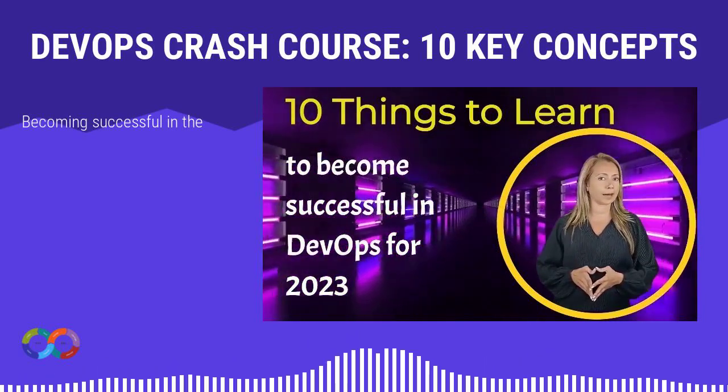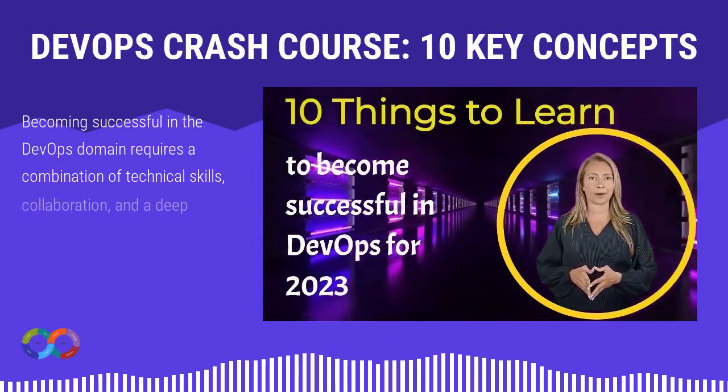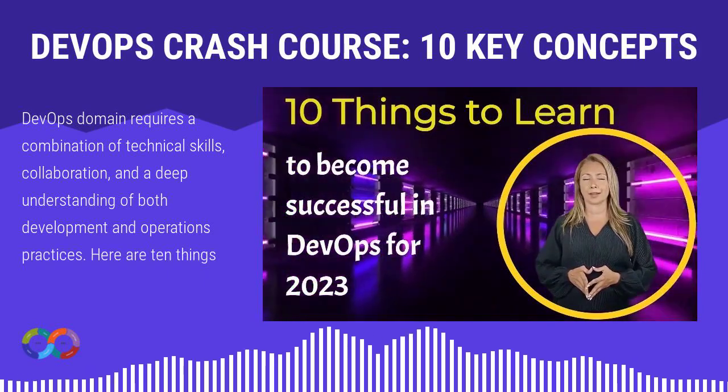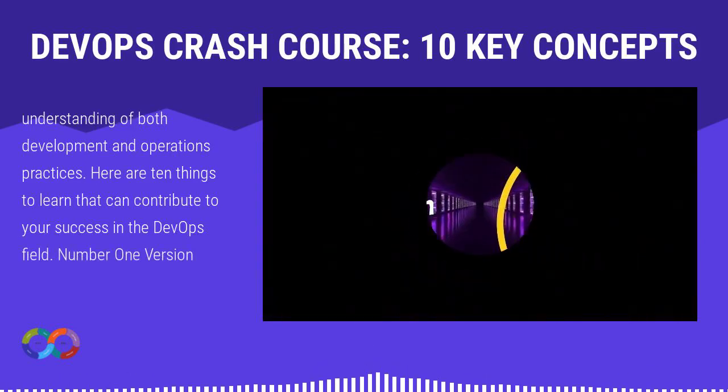Becoming successful in the DevOps domain requires a combination of technical skills, collaboration, and a deep understanding of both development and operations practices. Here are 10 things to learn that can contribute to your success in the DevOps field.